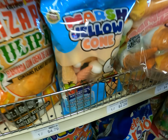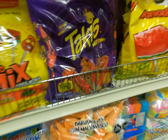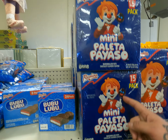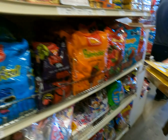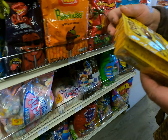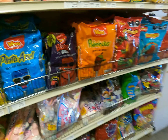Apparently, they have a Takis one, little marshmallow cones. Those look pretty interesting. Have you ever tried these? It's a marshmallow sucker, but a lot of people like them. These look good though. Ooh, these do look good. It looks like a wafer though. Hazelnut and cocoa. They look pretty bomb, guys. Big ol' marshmallows.